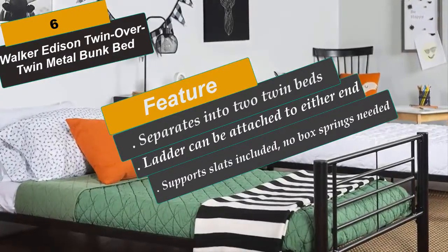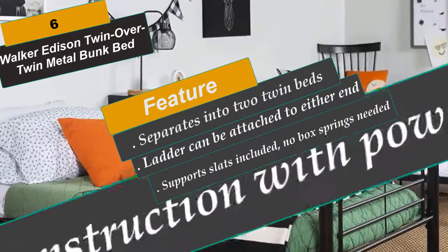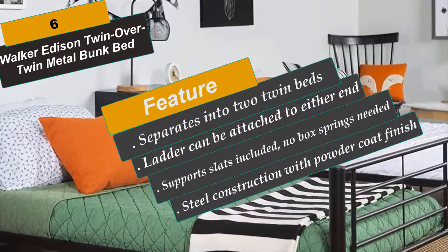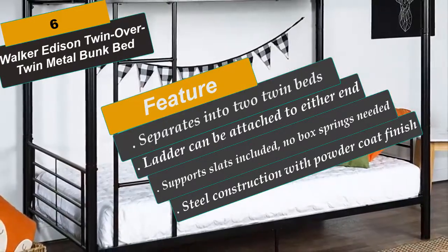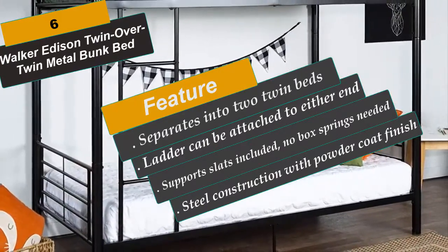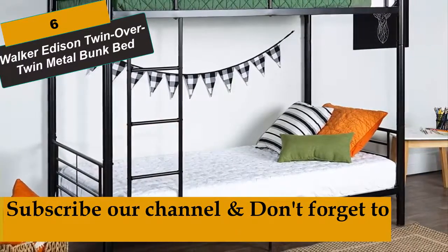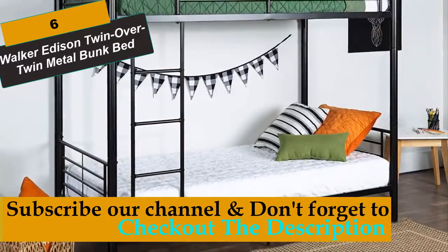The set ships ready to assemble with step-by-step instructions, so you can have it up in no time. It even has the support slats included. With a white, powder-coated finish, it will look nice with most any decor. Use the premium white metal twin over twin bunk bed to give a child's room an adorable sleeping option.